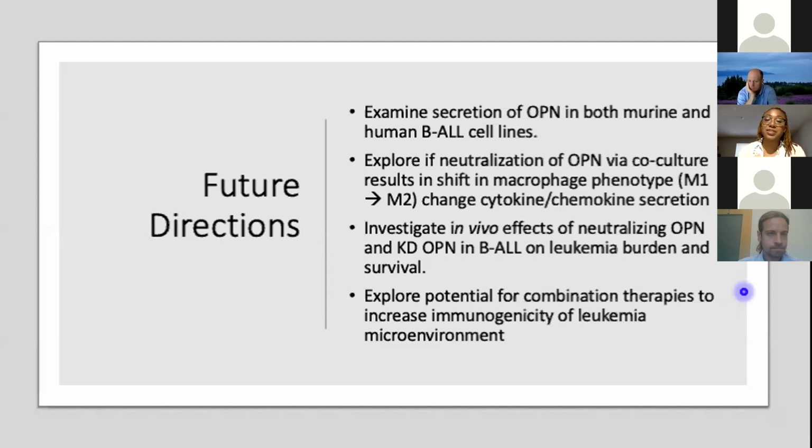I also want to, of course, do some in vivo studies neutralizing OPN and also doing a knockdown of OPN in our BL to see the influence on leukemia burden and survival, and then explore potential for combination therapies to increase immunogenicity of our leukemia environment and hopefully have some clinical translation research in doing these explorations.